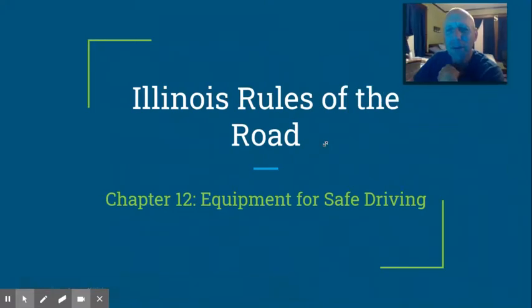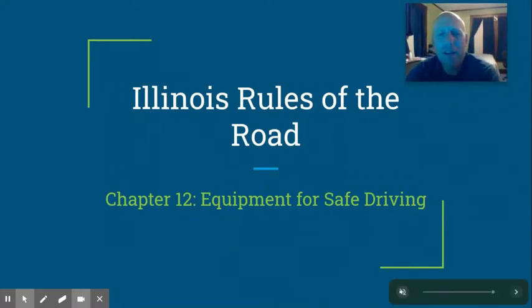And today we are going to be covering two chapters of the Rules of the Road book, the last two chapters, 12 and 13. These chapters aren't very long, but there's some really important information in there, important to you as a driver: things that are required to be on your car and things that are required for you to do as an owner of a vehicle.